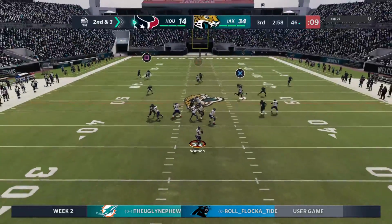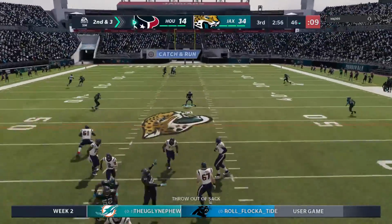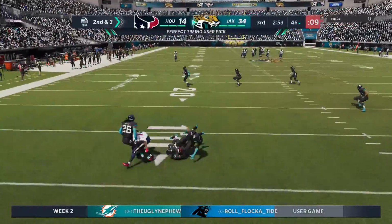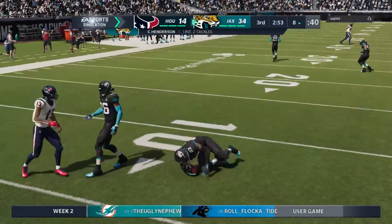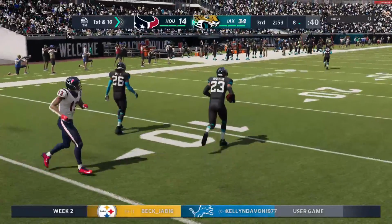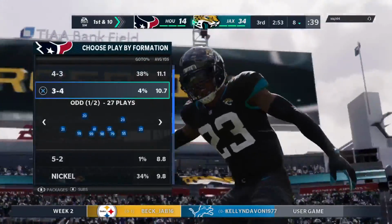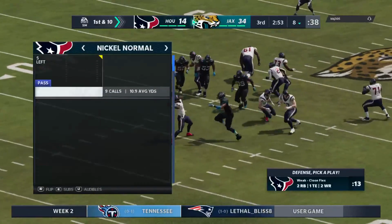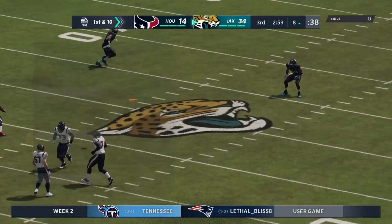Now it's Watson. He's letting it fly for Cooks. And now Watson throws another interception. It's C.J. Henderson picking it off. And a big turnover there as his guys will get the football back. Intercepted. The Jaguars take over 1st and 10.